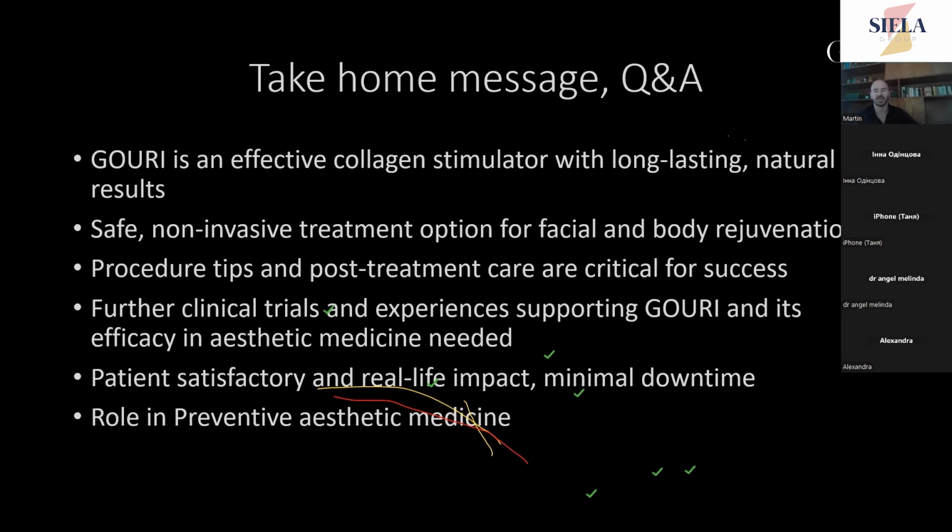While Gouri is highly effective, success depends on proper injection techniques and post-treatment care. Ensuring the product is placed correctly and following up with appropriate care are key to achieving optimal results.